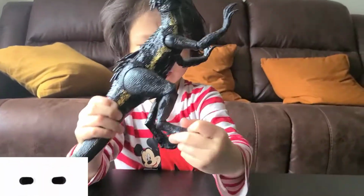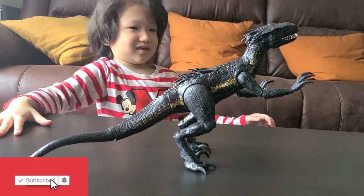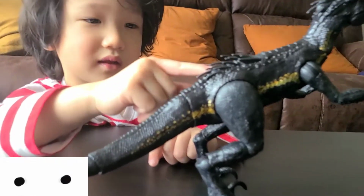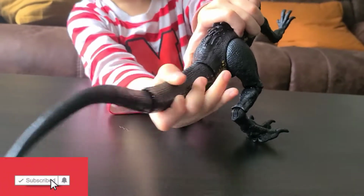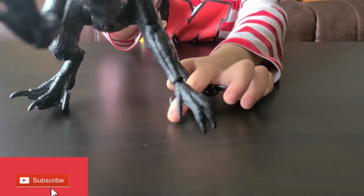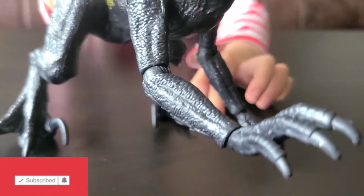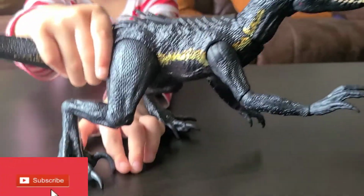Stand? Can you make him stand? Oh, there we go. Oh, nice. Yeah, look at his hair on his back. Look at his long tail. Yup. So you can wiggle his tail as well. Nice. Yeah, and look at his claws too. Look at his claws. Nice. See? It's supposed to be like this, right?